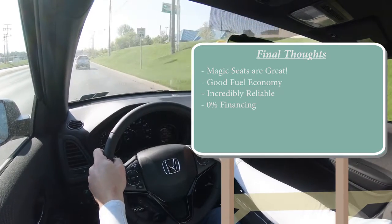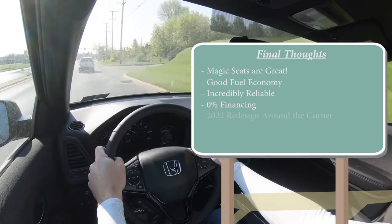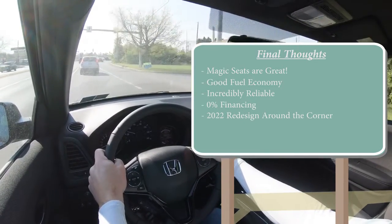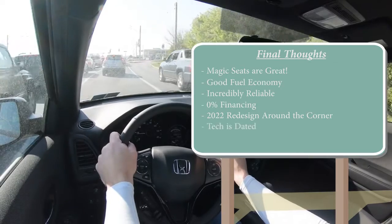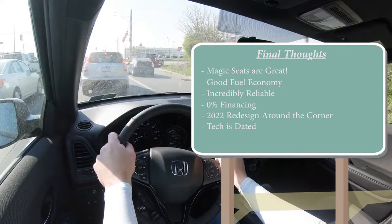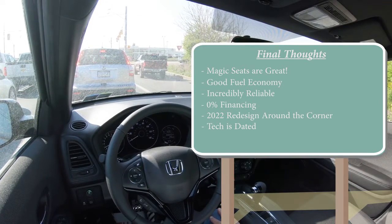The only thing is, I'm wondering how the redesign is going to look, because the redesign is right around the corner. There's a 2022 HR-V that is supposedly going to be a complete redesign inside and out. So I am curious about that, because this tech is a little bit dated. That's another thing for constructive criticism on this one. The 5-inch LCD screen, that's pretty much unheard of these days. Nobody's gonna want that, quite honestly. I guess it saves it some money when it comes to the price, but I don't know.